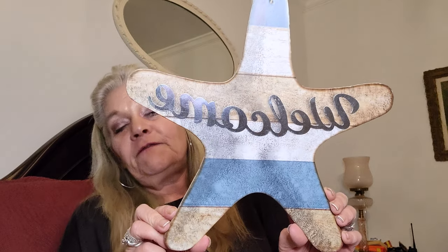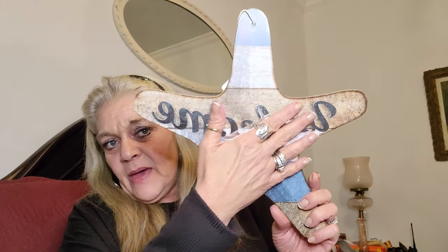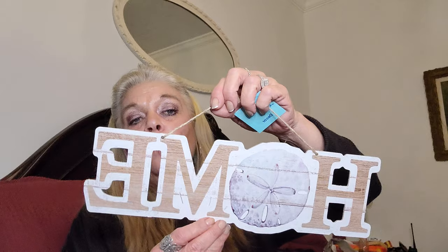And then I picked up this starfish, and it says welcome. And this is metal. The welcome sign, I thought that was really pretty. It's like a chrome almost. And then I picked up this one, the seashell, and it says relax. I thought that was really cute. And then I got this one here that says home. I've done my whole porch in beach signs and, well, beach different items, things related to the beach. And that should complete how many I needed now.